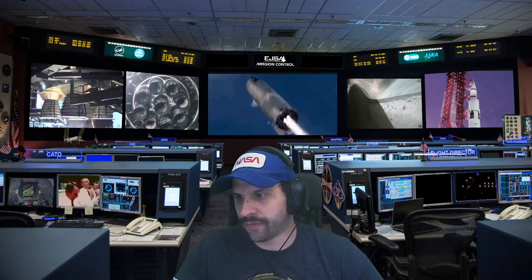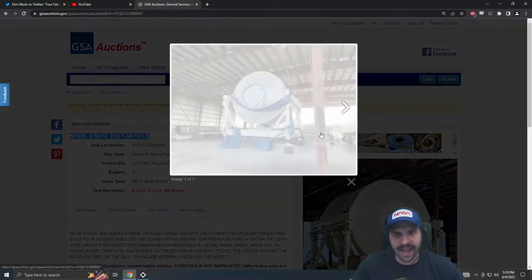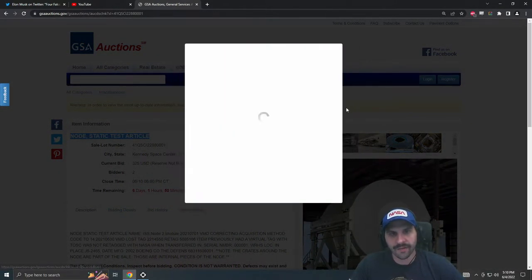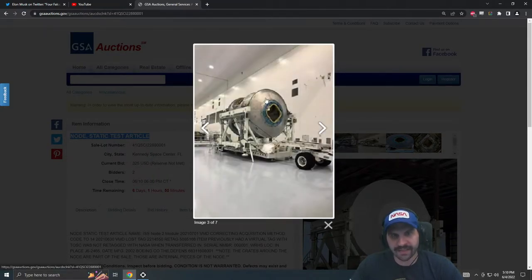After I was on GSA auctions last night, and yes, this is space news, no, I'm not just looking at trucks. Check this out. A viewer, Cyborg in chat, found this. Look what's up for auction right now: a Node Static Test article. It is an STA for an ISS module. That's Node 2's static test article.